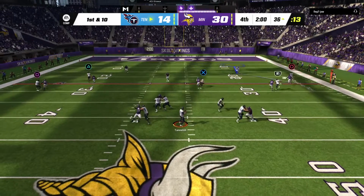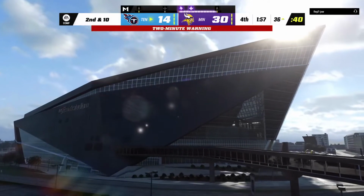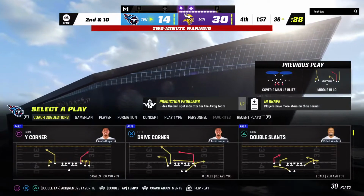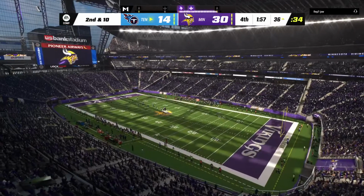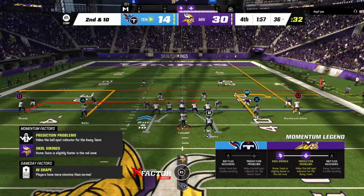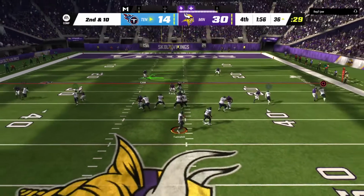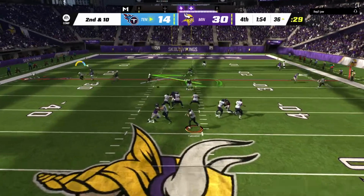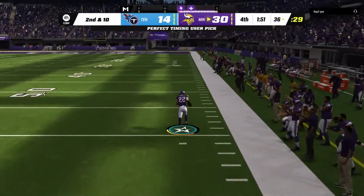Back to throw, Tannehill. And that's off the mark, incomplete. So the Titans in possession of the football here as we get you reset. And let's see what they've come up with offensively after having time to talk it over. An incomplete pass on first down. That leads to a 2nd and 10. Now Tannehill. And this is intercepted. And that should do it.